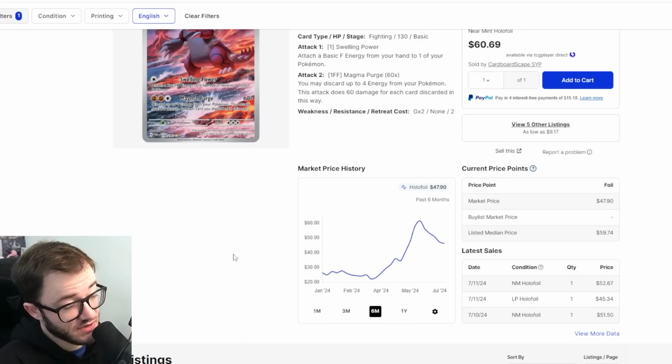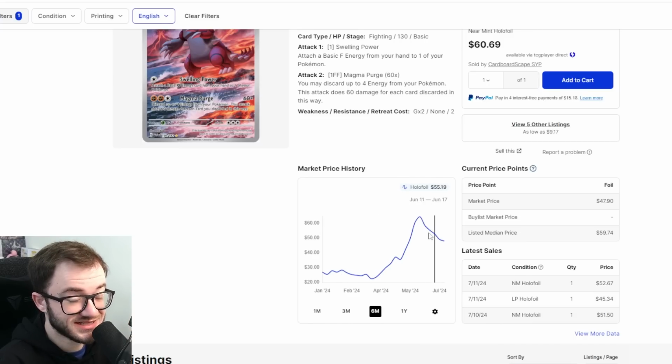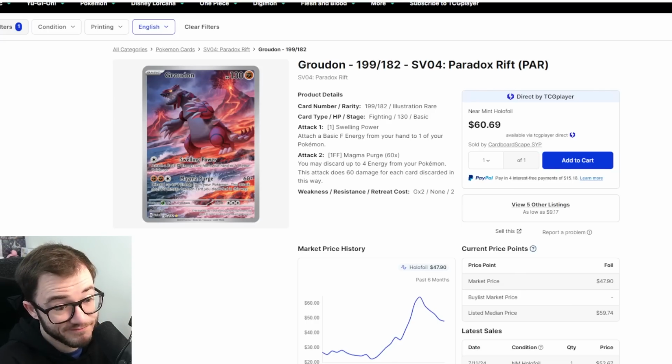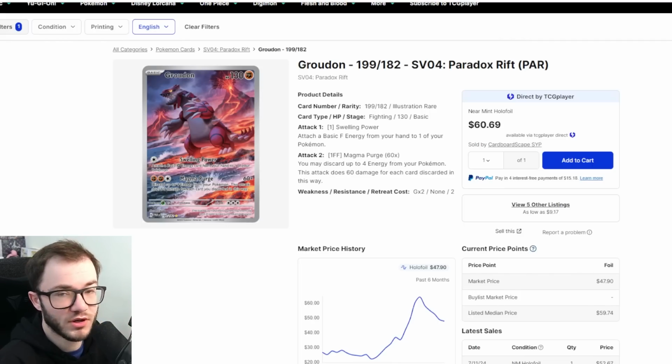We go back over the past 6 months, we can really see the growth of the Groudon. But then look at that, it's quite a steep drop in all honesty. So this is definitely one to be a little bit more cautious about. For instance, over here in the UK, I've seen people sell it for like £60. Is it worth £60? Probably not, right? So you've got to be careful when pricing and jumping on the bandwagon. A lot of these are hyped prices that people see on TCGplayer. But this is definitely one that has been falling.